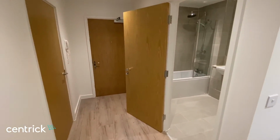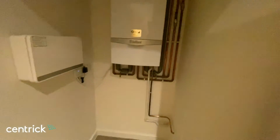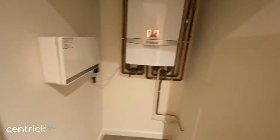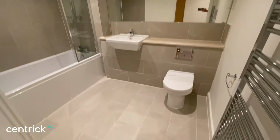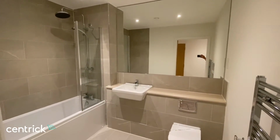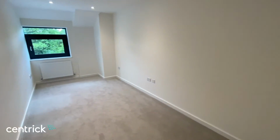Really nice, spacious property. There's a good sized cupboard in the hallway as well. Brand new, only recently been developed.